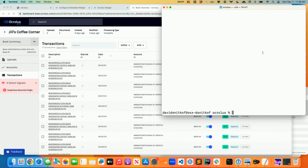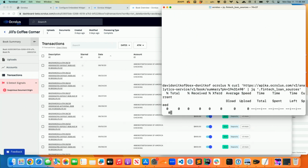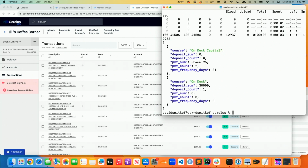So let's say our best lender ever wants to understand existing loan obligations from borrowers. So we're going to hit our cash flow summary API endpoint and zoom in on the loan section. And what we can see is that this borrower has an outstanding loan with OnDeck. They got $30,000 from OnDeck, and they've made 2 payments with a monthly frequency. So what we know now is they owe about $2,700 to OnDeck every month for the next 12 months, and that's really important information if you're considering that borrower's ability to take on and service a new loan.